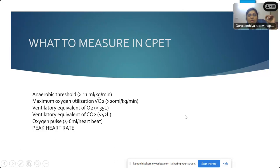Then is the cardiopulmonary exercise testing. This involves attaching the patient to an ECG, capnogram, everything. As in the case of a treadmill, the patient can be asked either to walk at their own pace or do an exercise, and then we see the cardiopulmonary exercise testing.